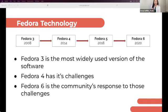Between 4 and 5, we developed and released the Fedora API specification, which is another critical and key component that a lot of people are using to the best of its advantages. And with Fedora 6, like I mentioned, this is the software that our community needs now. It was nearly 2.5 years in the making, development, and testing, and we really needed to get this right for the users in all of our communities. And we feel really strongly that Fedora 6 is going to deliver what 4 couldn't.